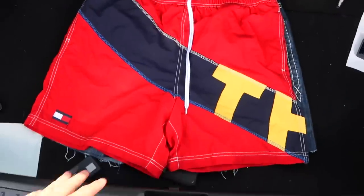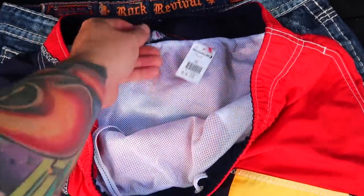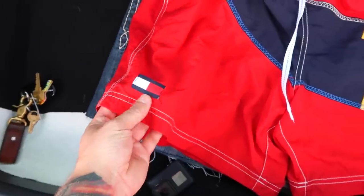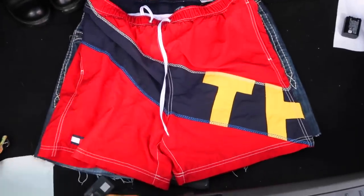Okay, so I did end up buying a few things at the Goodwill. I bought these for $4.28. They're a bit of a newer one, but they're a size extra large, which is good. And they're very clean. Nice big TH on the front, and the box logo, the little flag logo, which is good. People look for that. So I think probably mid to high 20s for these shorts.